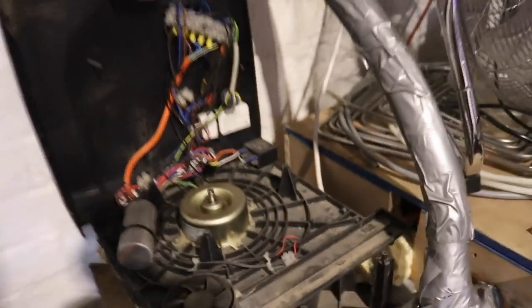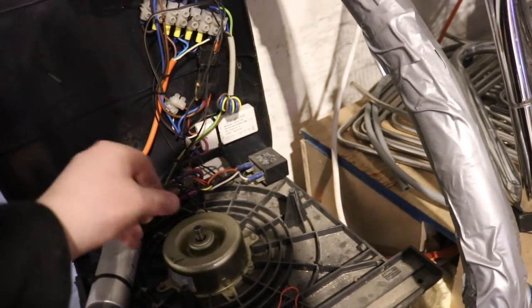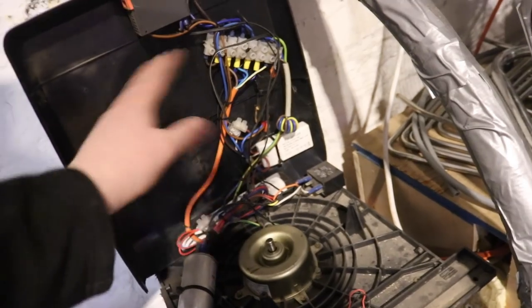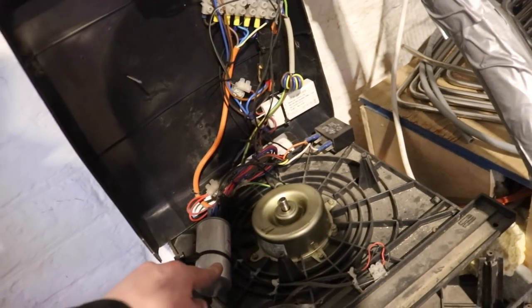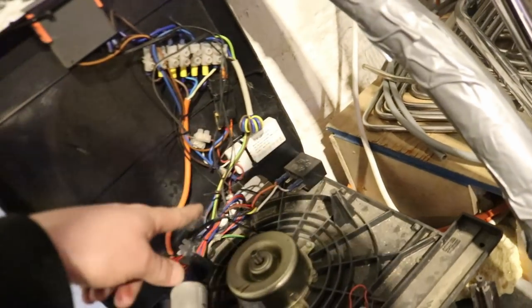But while we've got the top of the unit off, you can see how I've set it all up. So obviously there would have been another motor on the top here for blowing the air into the room, because this was an AC unit. But I've removed that, cut off the shaft there. It was a squirrel cage motor. There's one on the other side underneath here. We've kept the start capacitor, and over there is the run capacitor.